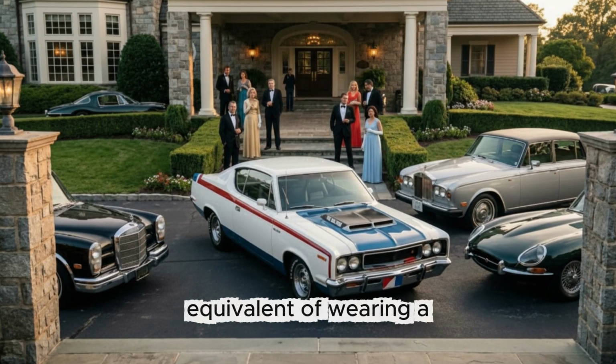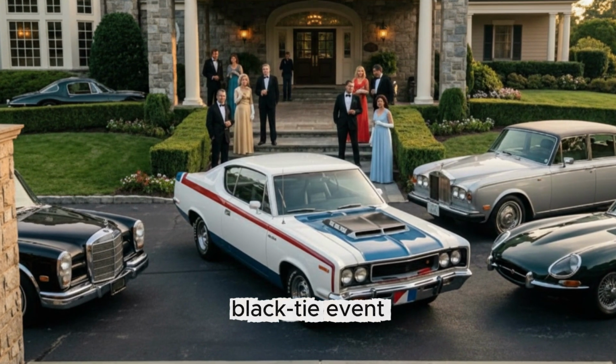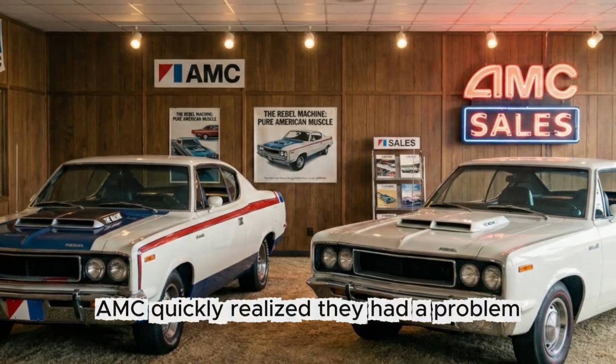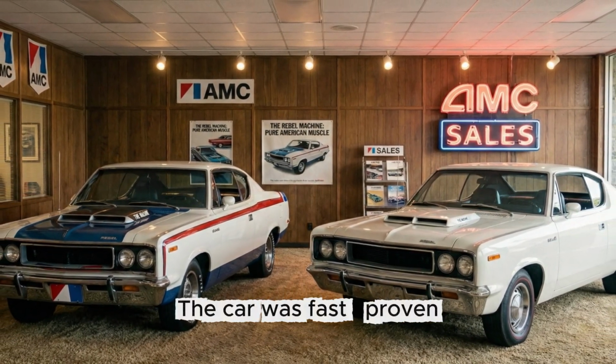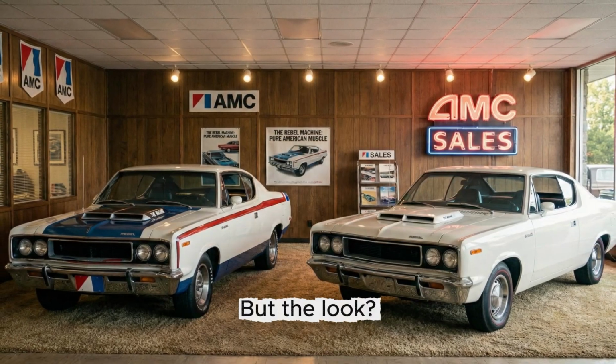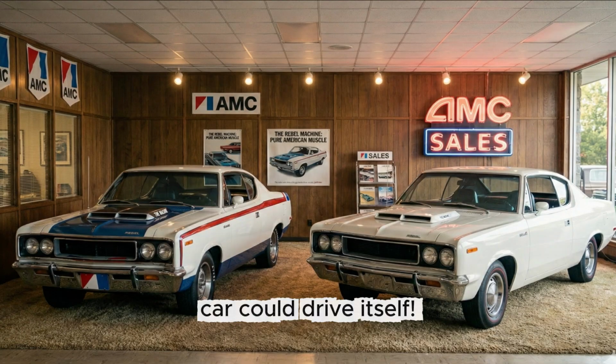It was the automotive equivalent of wearing a Stars and Stripes jumpsuit to a black tie event. Technically impressive, but socially questionable. AMC quickly realized they had a problem. The car was fast, proven. The price was right, undeniable. But the look? That was driving buyers away faster than the car could drive itself.